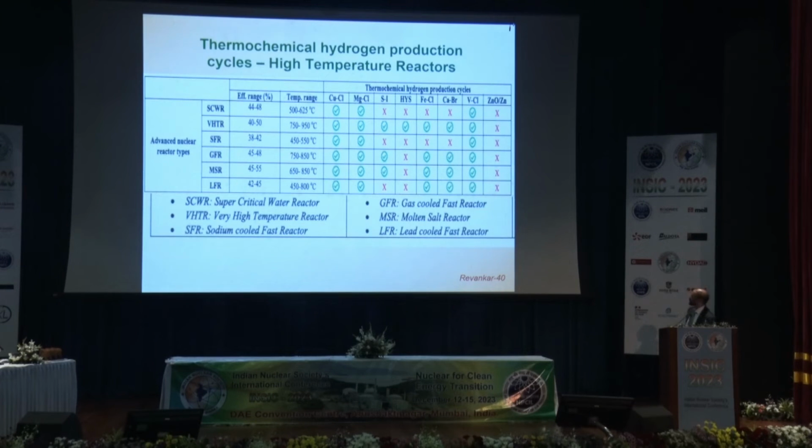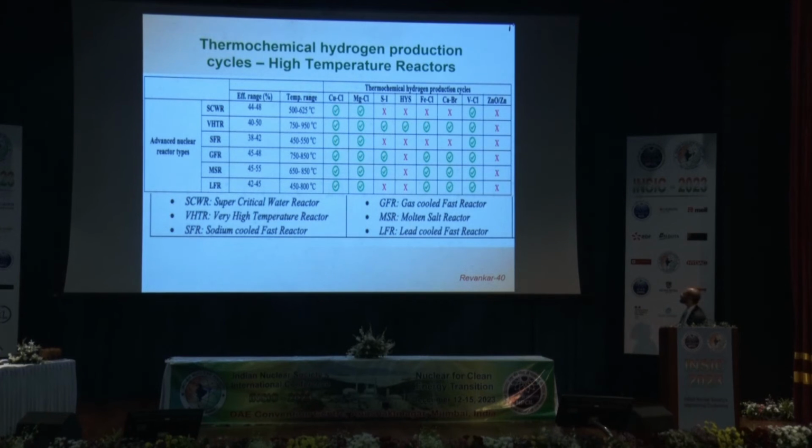Now, when I talked about the heat, these are various chemical reactions. As you can see, we are looking specifically at these reactors: very high temperature reactors going up to 1000 degrees Celsius, sodium cooled reactors maybe 650 degrees Celsius, gas cooled fast reactors can be a little bit higher, molten salt reactors around 650, 700, and lead cooled reactors basically around 650 degrees Celsius. So if you look at the temperature ranges, you can actually get several of these reactions.